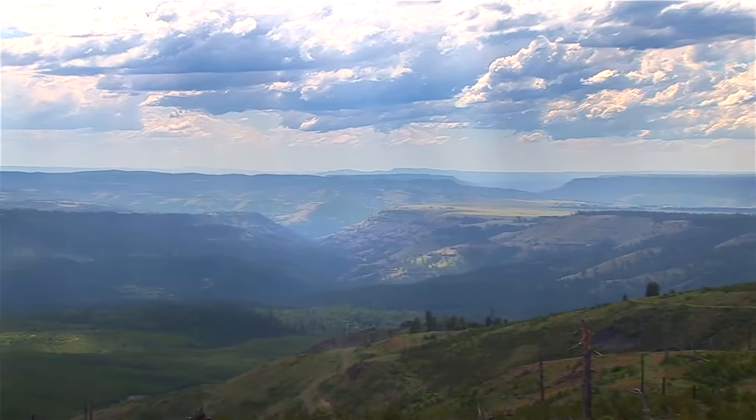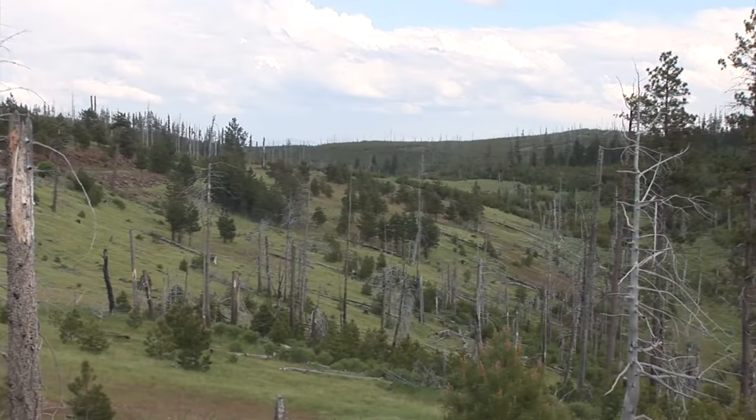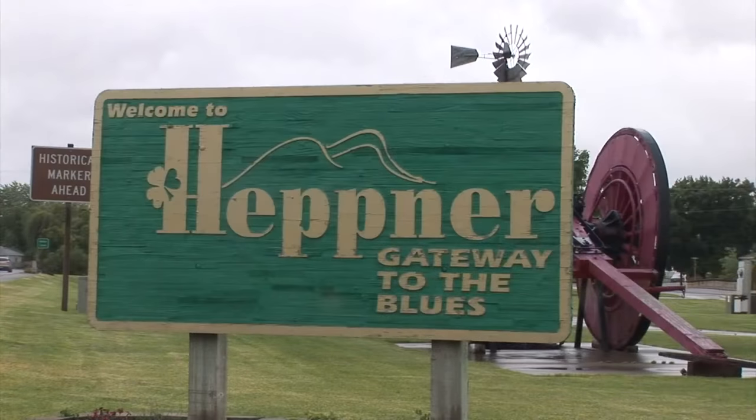Ever wonder why they call them the Blue Mountains? They look blue. I fell for that one too. There's something here for everyone. On your way back to I-84, stop in at Heppner. It's the gateway to the pioneer, homestead, and agricultural history of the region.